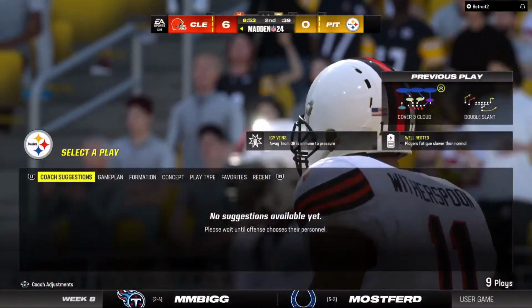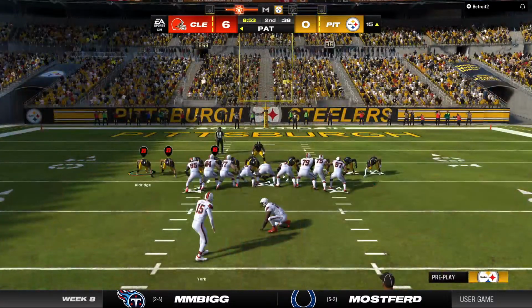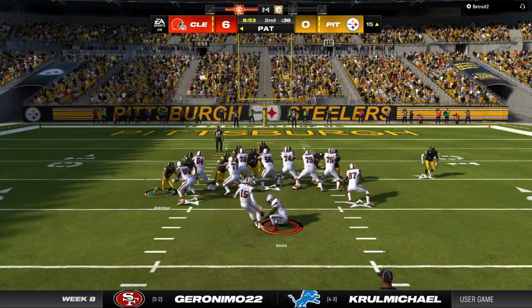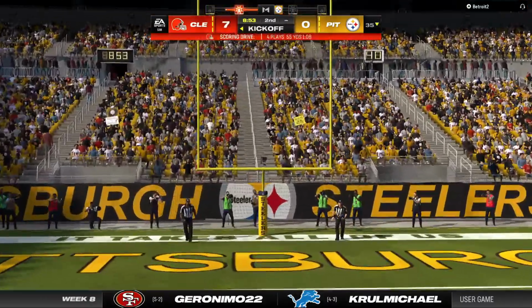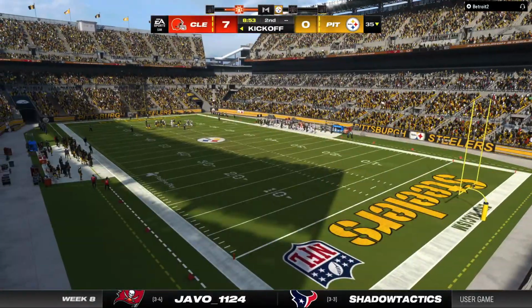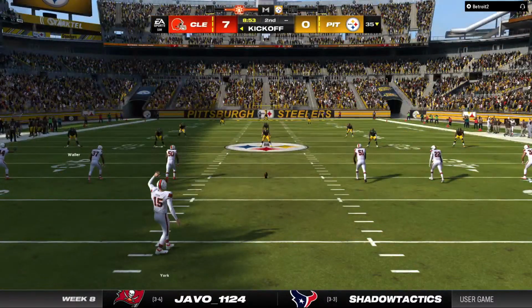Touchdown, Cleveland. A great play there, with touchdown number 7 on the year. And the Browns post the first points of the ball game as they take the lead here in this second quarter. Extra point by York is up and good. And that makes the score 7-0.